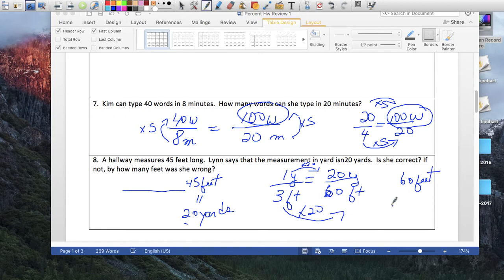Ooh, she definitely was not right. Was she over? Yeah, she was over by a lot. So 45 feet, how much was she over in feet? Well, she said it equals 60 feet, but it's not. I'm sorry, 20 yards, which is the same thing as 60 feet. And the actual measurement was 45, so she was off by 15 feet. Okay, about 5 yards. Not about, exactly 5 yards. So she was way off.